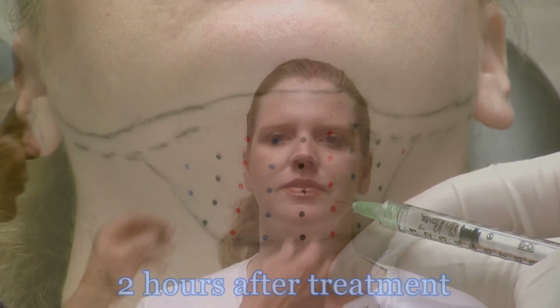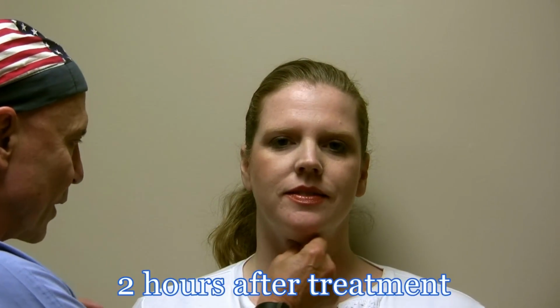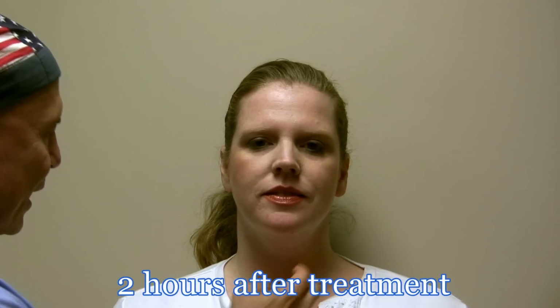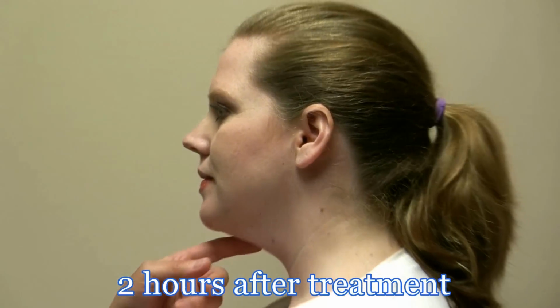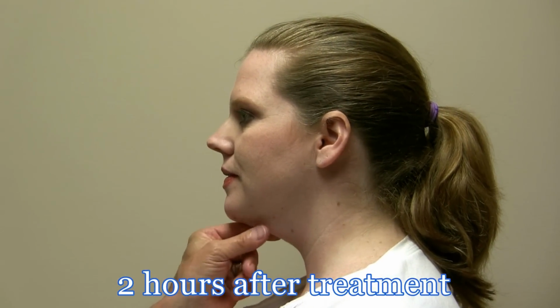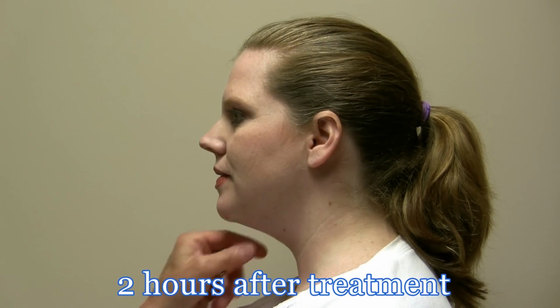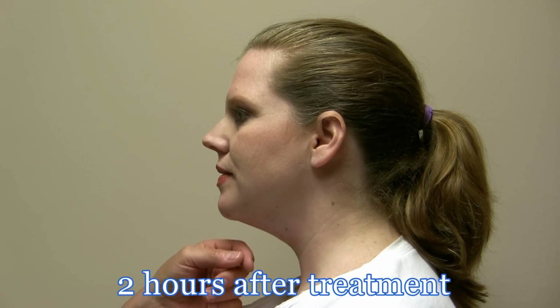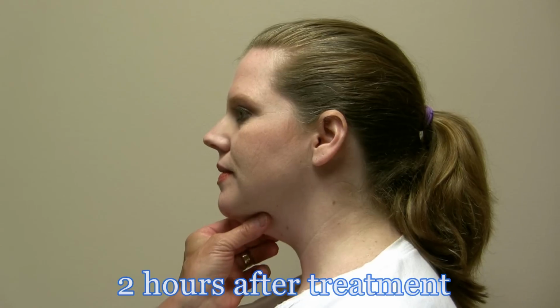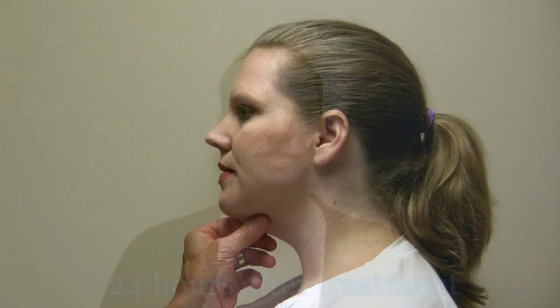Here we are, about 2 hours after our Kybella injections, and let's turn sideways this way a little bit. So we have some swelling, and you can see how this kind of waddles a little bit. It didn't waddle quite as much, and I expect more of that tonight, and that's probably going to last 3 or 4 days. I would imagine that this is going to be a little bit sore tonight.